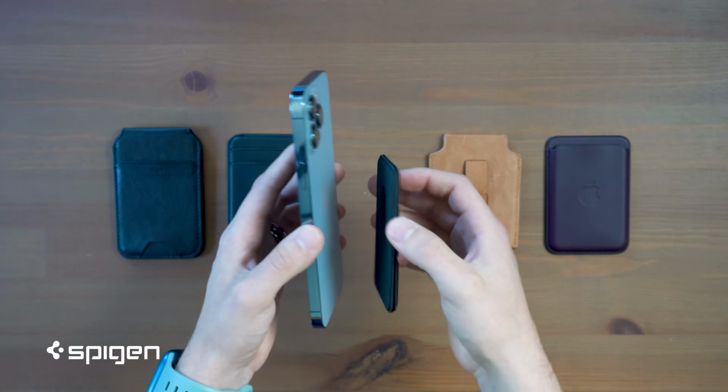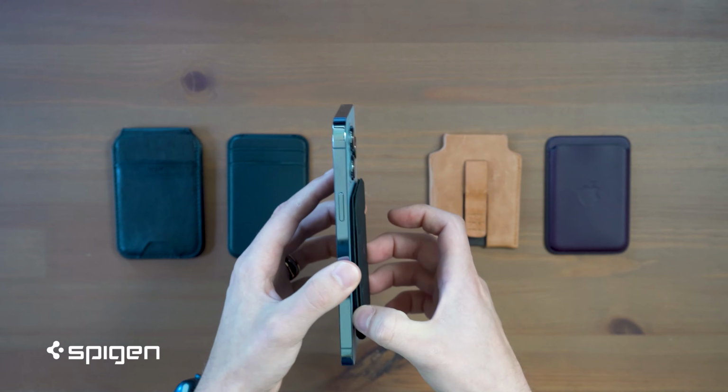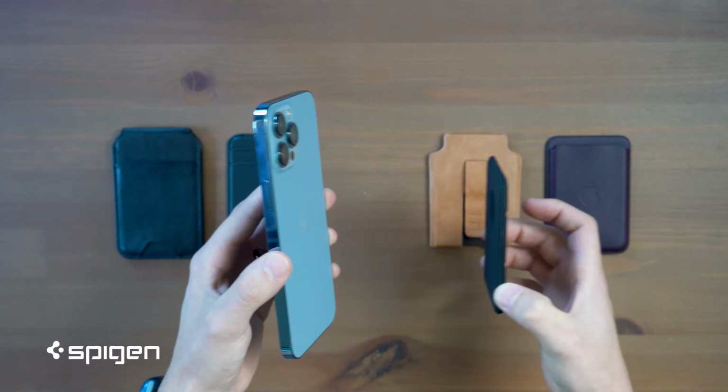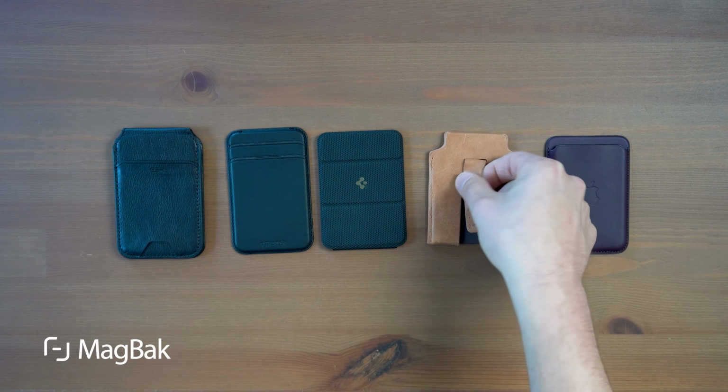Again, the tri-fold stand. And this one, I don't know if you can even hear it, but that's not quite as strong as the other ones. It does kind of feel like it can just slide off. Overall, it's not bad, but it's not great either. Next up, we've got MagBak here.